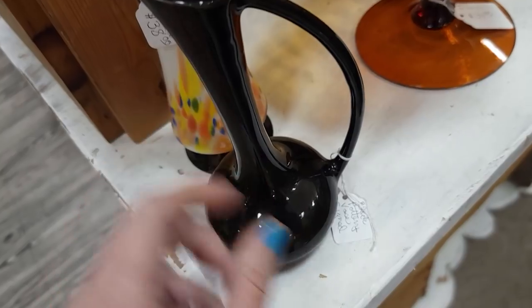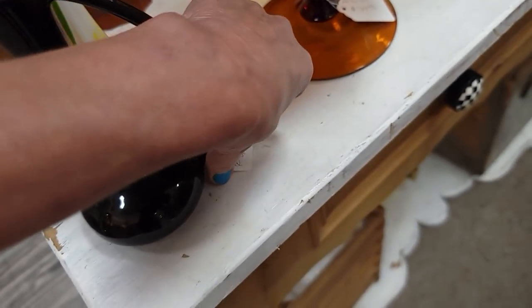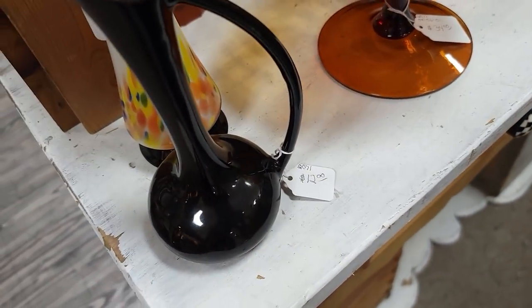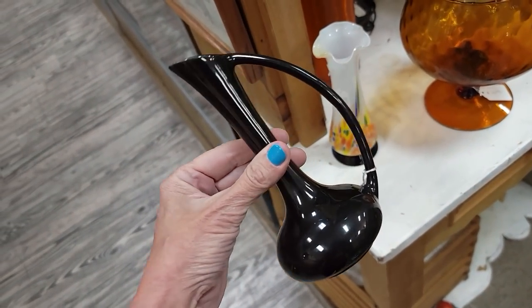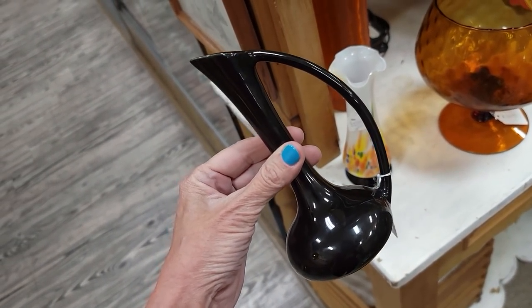Let's see what they're asking for it. I think I'm gonna pick this one up if it's not bad. Oh, $12. I do like that, and it's 15% off, so I'm gonna go ahead and pick that up. I wanna learn more about it.